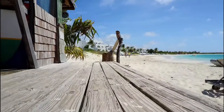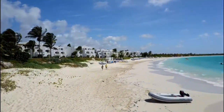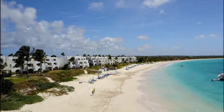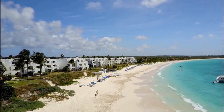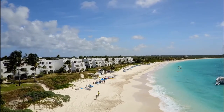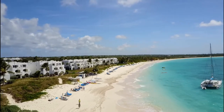The next morning we headed back into the beach to see if we could get some drone footage of Rendezvous Bay. I took off from the deck of the Dune Preserve and flew up and down the beach. Rendezvous Bay has to be one of the top beaches in the world. It's just unbelievably gorgeous. White sand beach, beautiful blue water. It doesn't get any better than this.